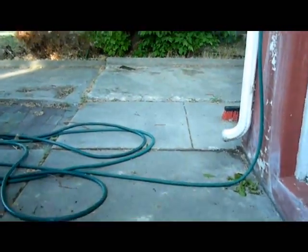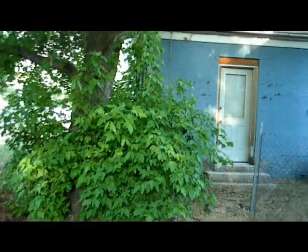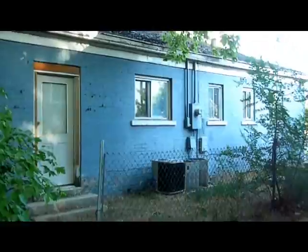Alright, here's our very old door. Oh yes, here's my bike. You can see our elaborate walkway, nice screen door. It's kind of dirty. We should probably sweep the steps. Yes. Oh, by the way, let me show you this house really quick.